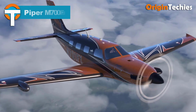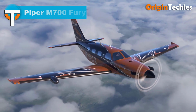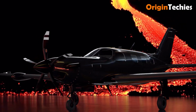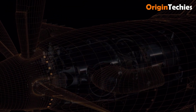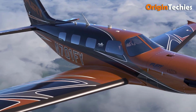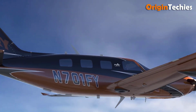Piper M700 Fury. The Piper M700 Fury is a high-performance single-engine turboprop that redefines aviation standards. Equipped with a Pratt & Whitney PT6A-52 engine delivering 700 shaft horsepower, it achieves a maximum cruise speed of 301 knots true airspeed, making it the fastest single-engine aircraft in Piper's history. Its impressive range of 1,852 nautical miles and rapid climb rate of 2,048 feet per minute underscore its efficiency and capability.